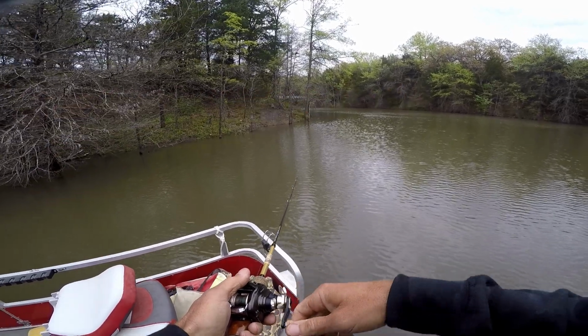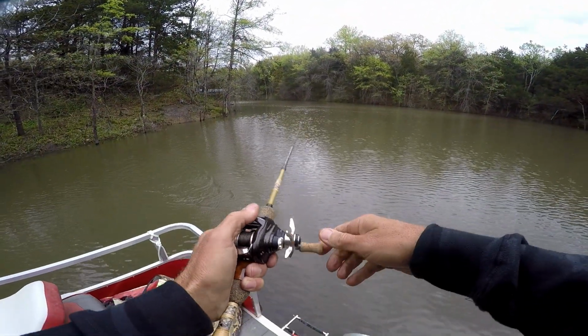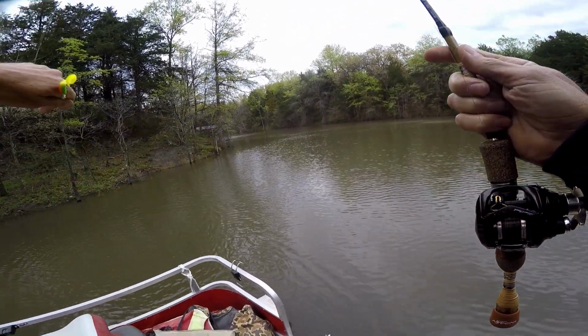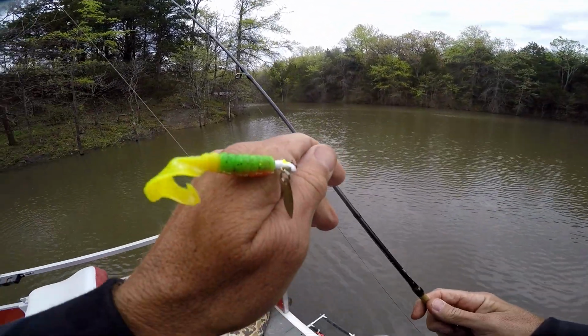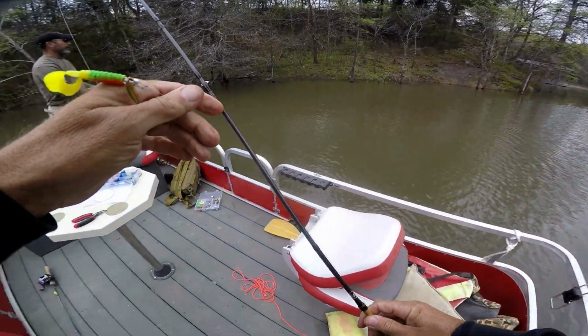Oh, what was that? I got a fish. There we go. Oh my God, he's a giant, Charles. Is that a crappie? Yep. Look at this giant crappie. Ah, look at that. I stuck myself in the front. Oh my goodness. I'm gonna stomp this crappie. No, I'm just playing.